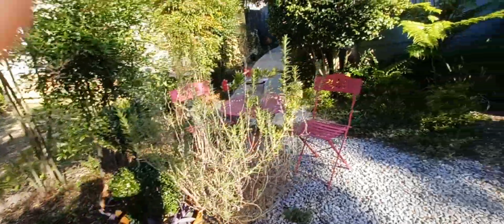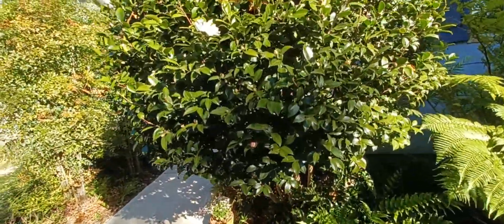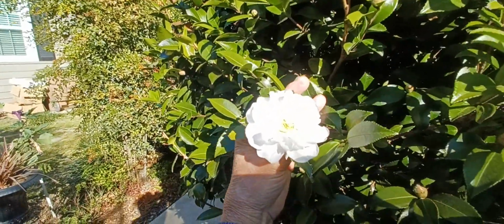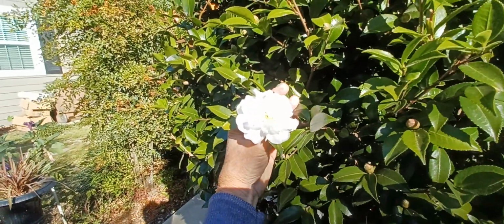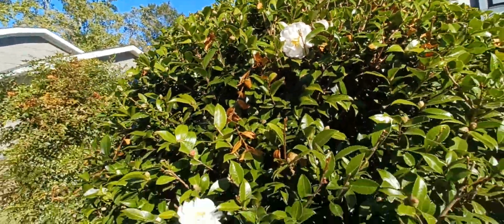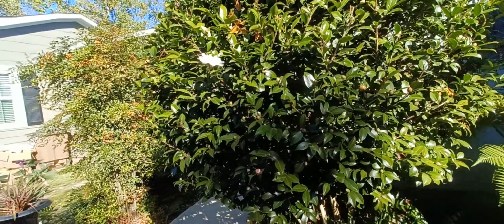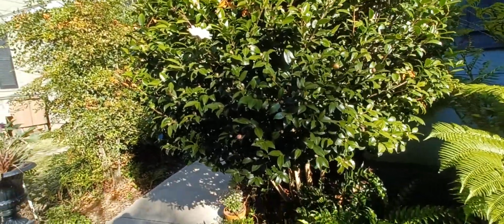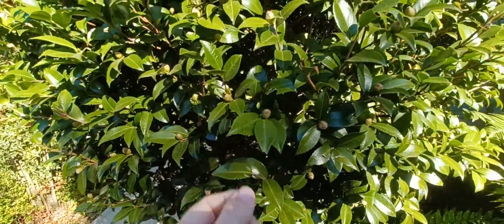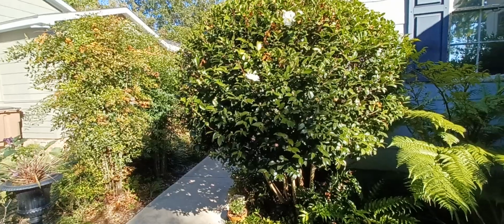Oh, before we forget, the first camellia blossoms. This is a Sanqua. It is called White Dove. This one and that one. White Dove is always the first camellia to bloom. And Sanquas are from Japan. They have a smaller leaf, a jagged, smaller leaf. And they typically are early bloomers.